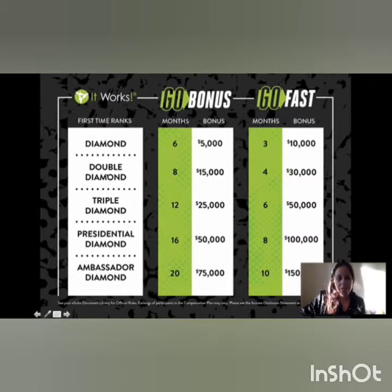So diamond to double is one of the easiest promotions, I would say, because you're already in momentum phase. If you do that within 2 months, on the go bonus, you're going to get an extra $15,000 bonus. So to go diamond and double, you're going to get the 15 and the 5. If you go fast, you're going to get a $30,000 bonus if you do it in 4 months, and a $10,000 bonus if you then do diamond in 3. So that would be $40,000.